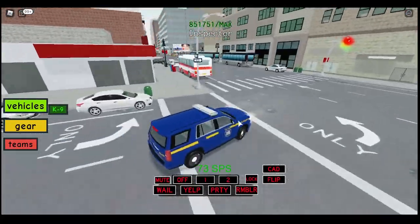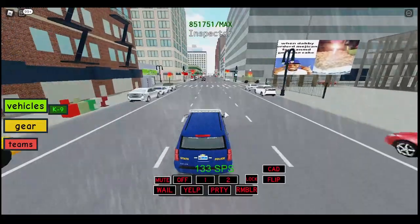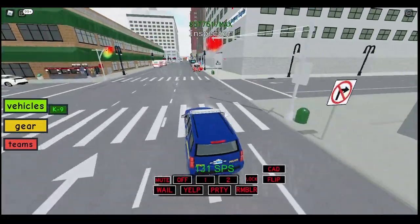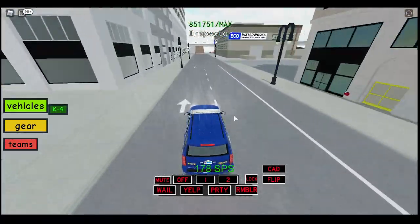A little history lesson while looking at this. Dude, I'm going to have to spend another hour in game just driving this thing around, bro. I just love Tahoes, man. They're so amazing. They're so awesome, man. I love them. Even if they don't have the best fuel efficiency, I love them. And you should also love them too.